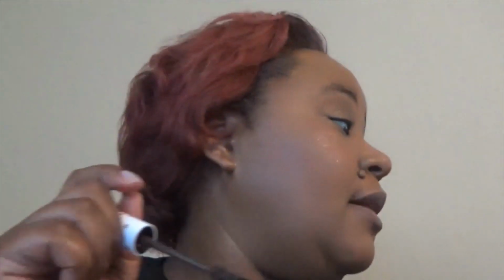For mascara, I'm going in with my Colourpop mascara. This is the brown mascara. Always set your face before you put on mascara, because if you do that after the fact, you're going to have mascara running all down your face. Please don't make that mistake like I did.